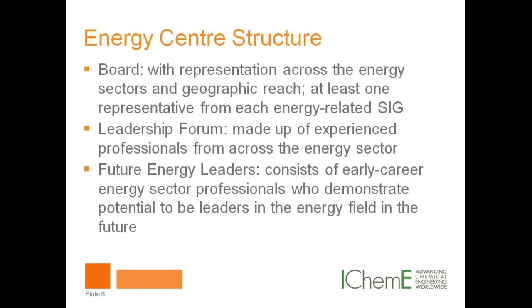To help us achieve our aims, we've set up a leadership forum, and these are experts like yourselves in the room who wish to contribute to the tasks that we set ourselves, and Jeff will show you who has contributed in that way to this very paper. And then we have a very active future energy leaders group of young people who may be fresh out of university or have been just less than 5 years in industry, and have potential to be leaders in the energy field, and they've been fantastic and really active, and have also contributed to this paper.